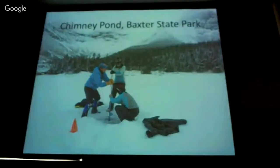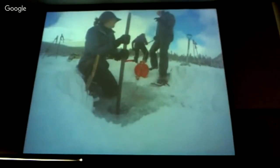And then in March, we were in Baxter State Park coring at Chimney Pond. And coring in the winter means you don't need to worry about carrying in a boat. So we ice augered through about 3 feet of ice on the pond and then cored through the ice.